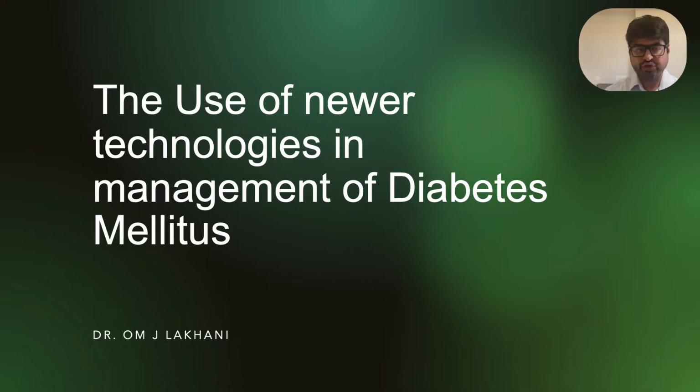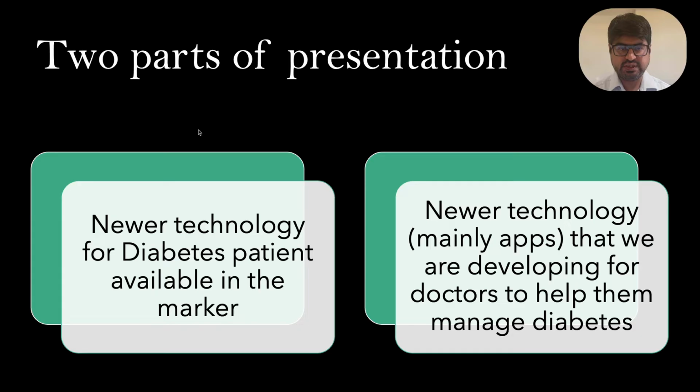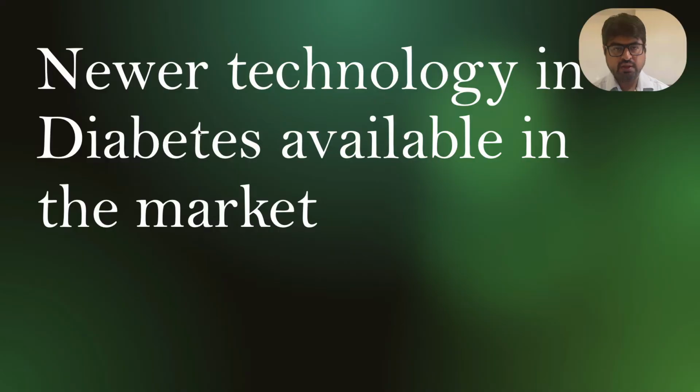I'm going to talk on my favorite topic, that's the use of newer technology in management of diabetes mellitus. Now, in this, we are going to divide the presentation into two parts. We are going to talk about newer technology for diabetes patients available in the market. And secondly, we are going to talk about newer technology, mainly apps that we are developing for doctors to help them manage diabetes. Let's talk about some newer technology for diabetes mellitus, which is available worldwide.